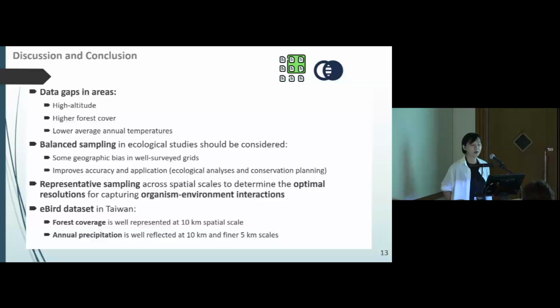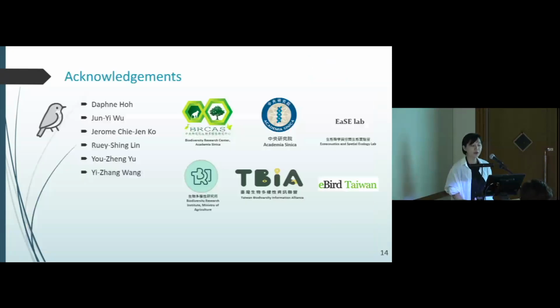Representative sampling across spatial scales is needed to determine the optimal resolution to capture organism and environmental interactions. In our data, we found eBird data in Taiwan is particularly useful, with forest coverage well represented at the 10 kilometer spatial scale, and annual precipitation well reflected at the 10 kilometer and the finer 5 kilometer scale. Thank you for your attention.